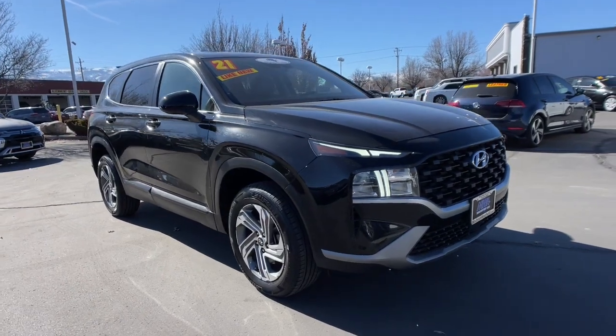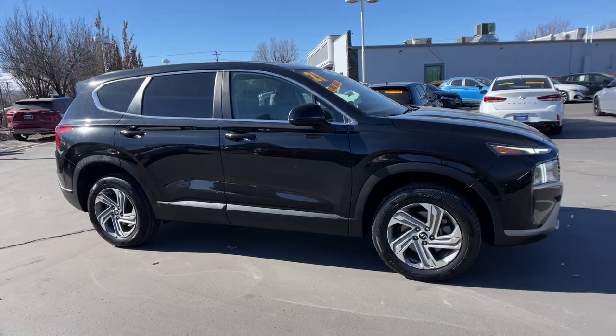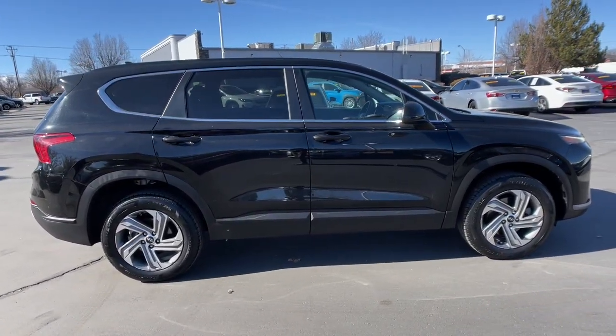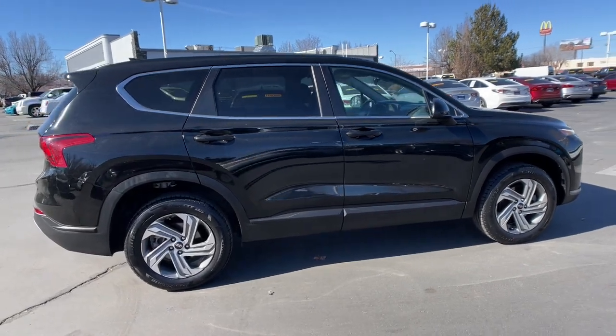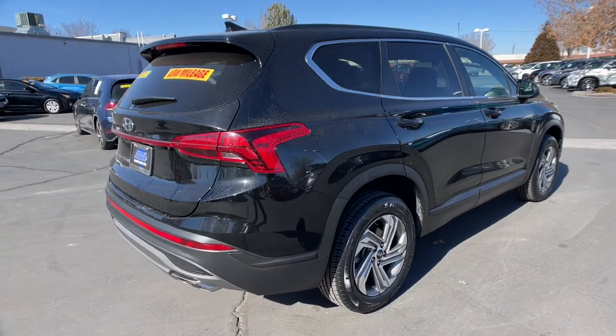Get into a car with value. 2021 Hyundai Santa Fe. With less than 70,000 miles on the odometer, this vehicle stands out from the rest. All you need to do is relax and enjoy the ride in this stylish and capable Santa Fe.